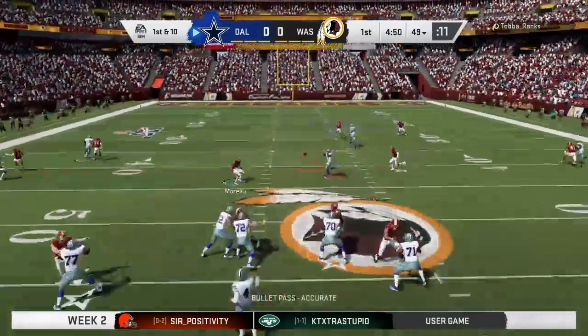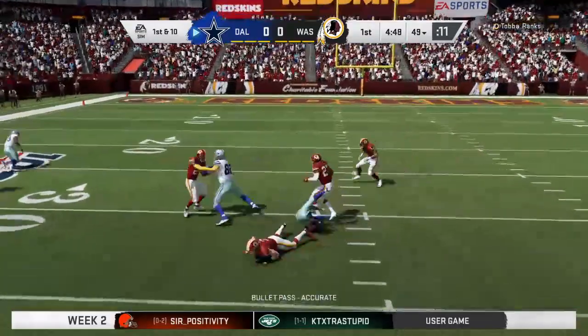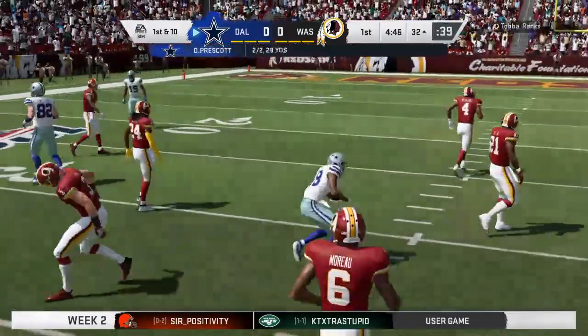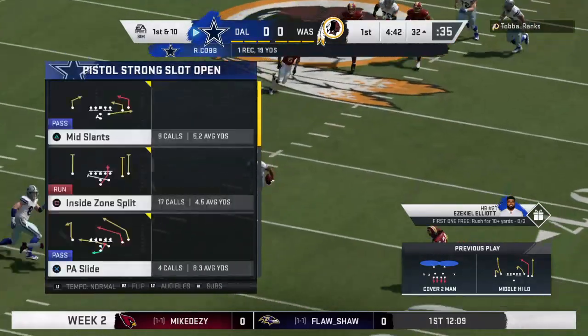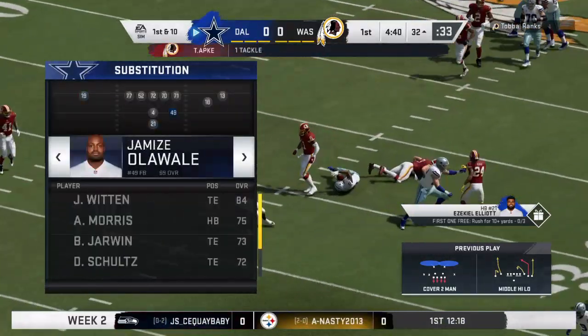1st down, Prescott. He finds Randall Cobb with a completion. And he gets this inside the 35-yard line. Give him 19 there as the drive marches forward.